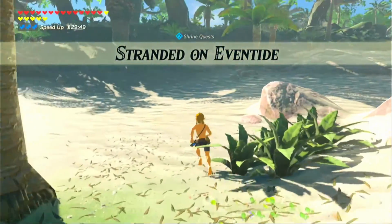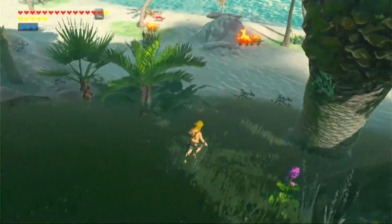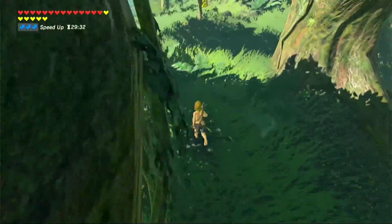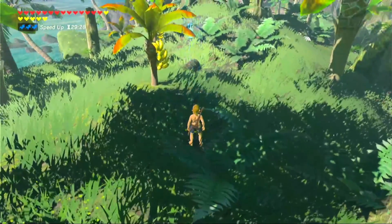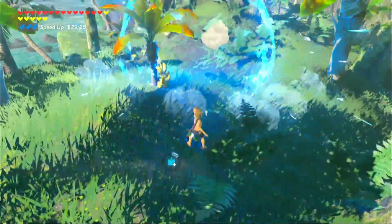Okay, so let's start this thing. I grab what I find in case I need it, but I try not to engage in combat here. The weapons are weak and break quickly, but we do need some things before we begin. Coming back through here, you'll see several banana trees. Be careful as there's a treasure octorot over here. Remote bomb him because we need the octo balloons.